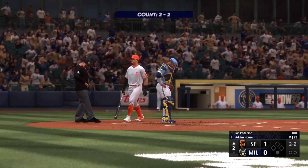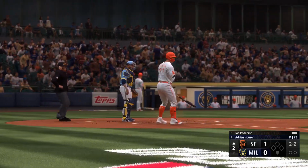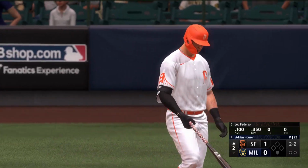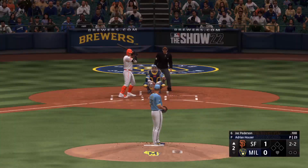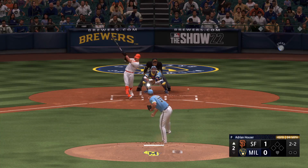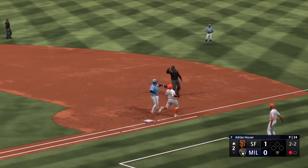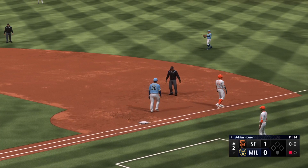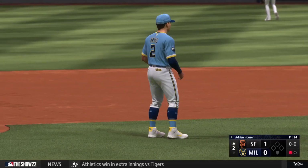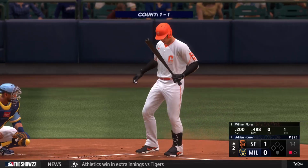Back here at American Family Field. Top of the second. Here's the veteran outfielder, Jock Peterson. On the ground. The throw to first. And quickly one away in the second. Batting seventh, the second baseman, Wilmer Flores. And now it's Wilmer Flores.